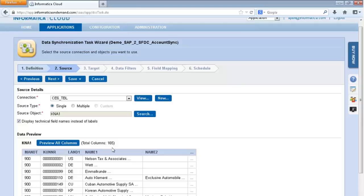So the default would be to display the business names, and would any application that supports this, isn't it just an SAP feature, it's pretty much any application? Yeah, this is generic to data synchronization service, but any application that supports both the business names and technical names will have this enabled. Okay, great.